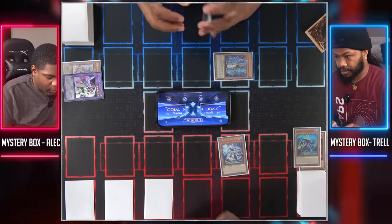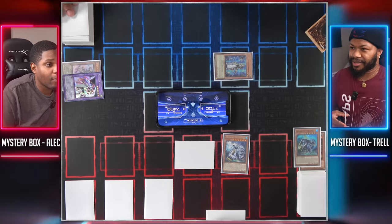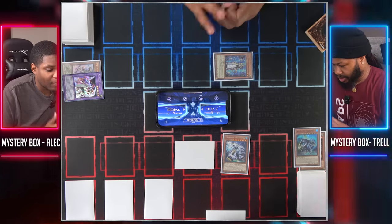And I will set a monster face down in main phase two and end my turn. Not a set monster, that's crazy. I'm going to draw for turn, I don't like that. Standby, entering main. Go for it.